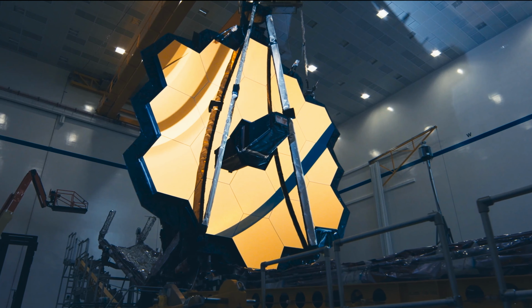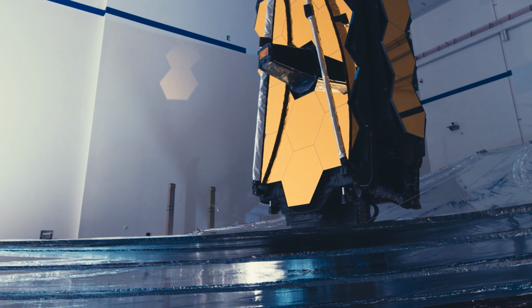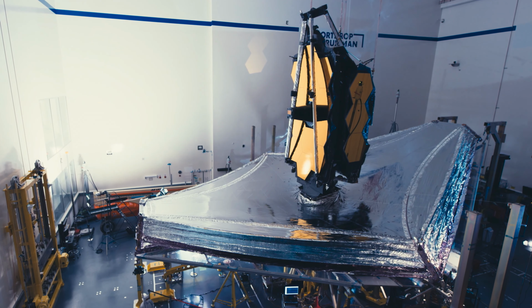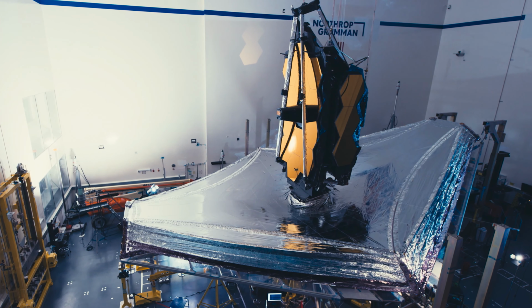Huge, iconic, golden segmented mirrors that will help us deliver amazing new images from the cosmos. But in some ways, the sun shield is a lot more complicated, and it's just as essential. Without it, nothing works. Here we've got five sun shield layers, approximately 8,900 square feet, almost the size of three tennis courts, a very thin Kapton material, about 1 to 2 thousandths of an inch thick.